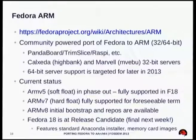It's not an officially supported target because there's no upstream Linux kernel. But we support many different 32-bit targets, including several of the 32-bit servers. So the Calxeda Highbank server, and there's also a remix that targets the Marvell MV-EBU, which somebody else is talking about later on. So you can hear more about porting to Marvell architectures later on. We are targeting 64-bit server support later this year in a more comprehensive way and various stages along the way over the coming months.